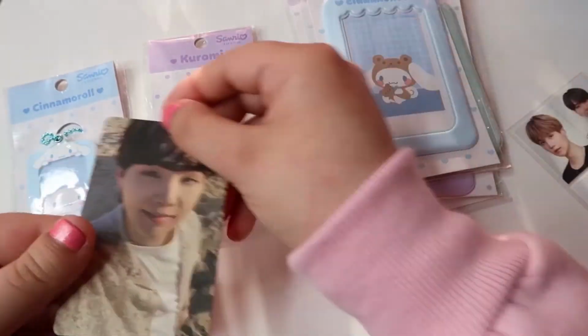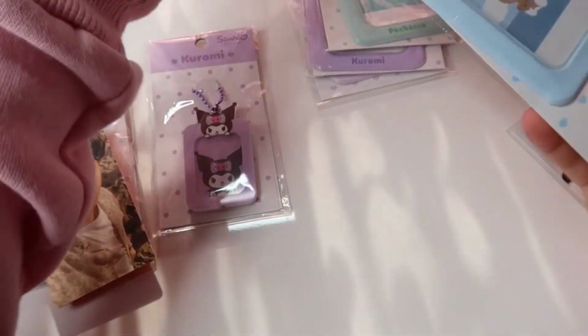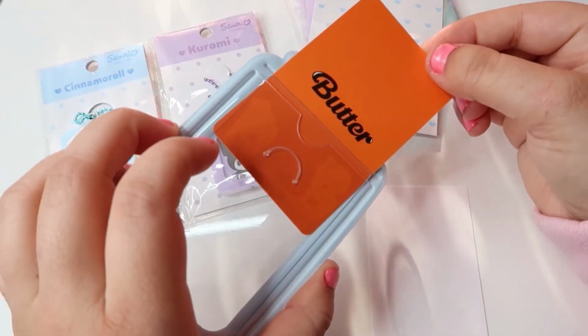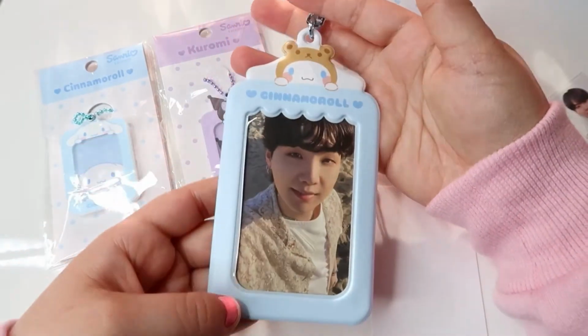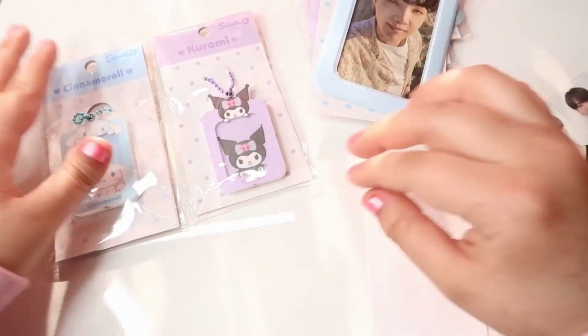Okay, so I went and grabbed a photo card. That way you're able to see what it looks like inside of the photo holder. And this is PVC, I believe, so it's best to probably sleeve your photo card, but I'm not gonna leave this in here. I'm just gonna show it for now. But yeah, that's what it looks like. Oh, that is so cute. Oh my gosh, look how cute. I love that. And then I'll show you the ID.